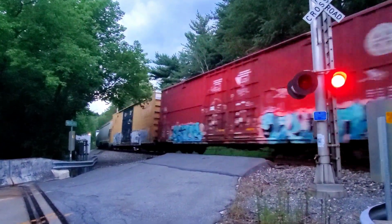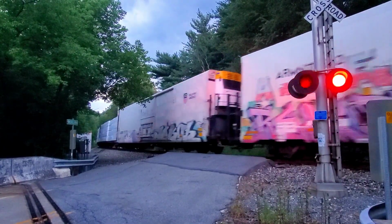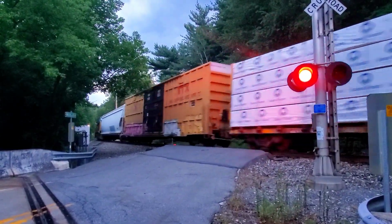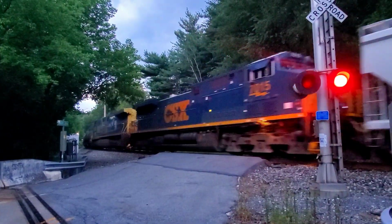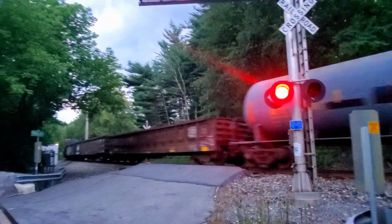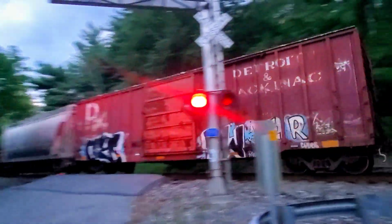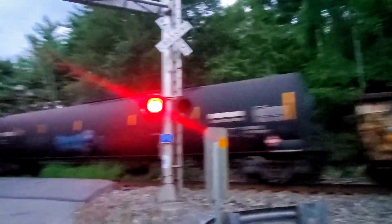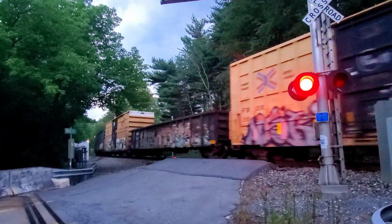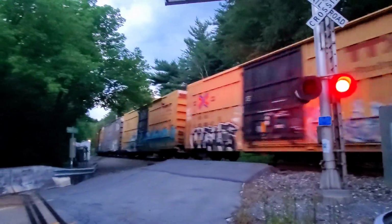Old KCS. Don't know what ARMN stands for. Okay, mid DPUs, 7015 and 504. Detroit and Mackinac, LRWN, interesting. Looks old and rare. Never seen that before in my couple of years doing this. Couple old boxcars.